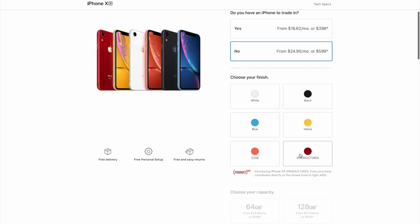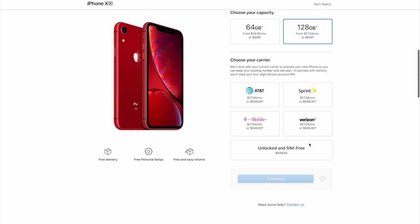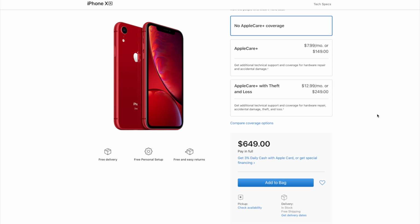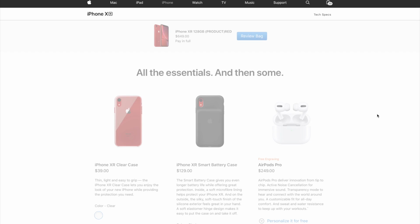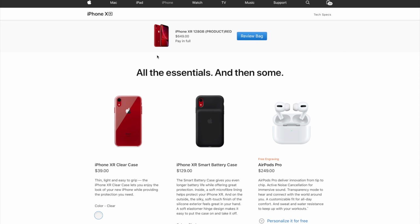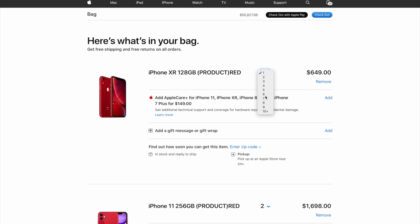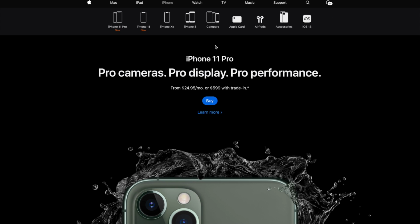So there are six colors over here too. 128 is the max. It's 649. And I'm going to go add to bag. I really hope that I don't run out of space in my bag. Review bag. Yes, I can get six colors of this. Fantastic. That makes it a total of $3,894. And we still have the iPhone 8 to get.